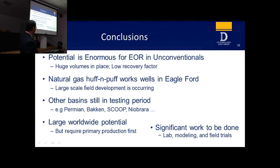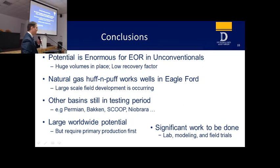Other basins, it's still early. We may find that huff and puff gas injection works best everywhere, or maybe some areas require some different technology. And that's going to be up to young researchers and engineers coming out and working in that area. The worldwide potential is huge, but still lots of work to be done, lots of things for young, smart engineers like yourselves to continue to work on.